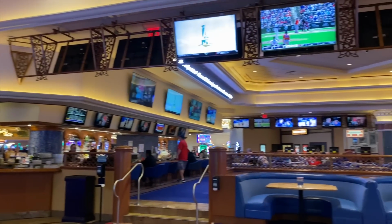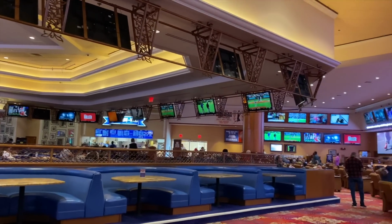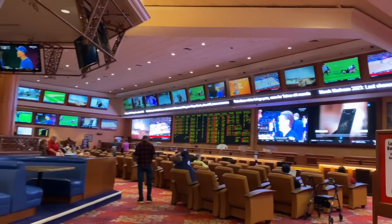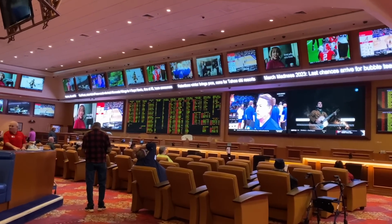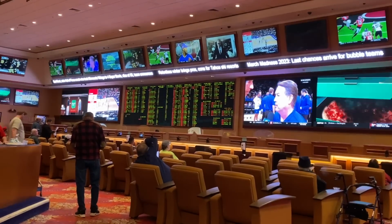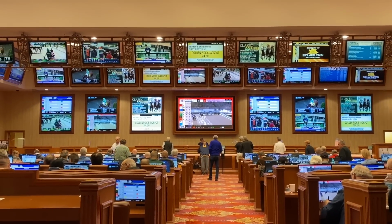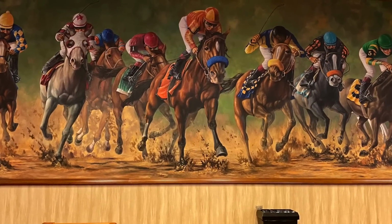All right, we live 5 minutes from here, and we never knew this. The South Point is the only casino in Las Vegas that has a separate race and sports books. The sports book features multiple wall-sized TVs, over 100 seats, and it's open 24 hours. The race book is just for horse players, with a TV at each of the 126 seats, and a larger-than-life mural of a horse race on the sidewall.